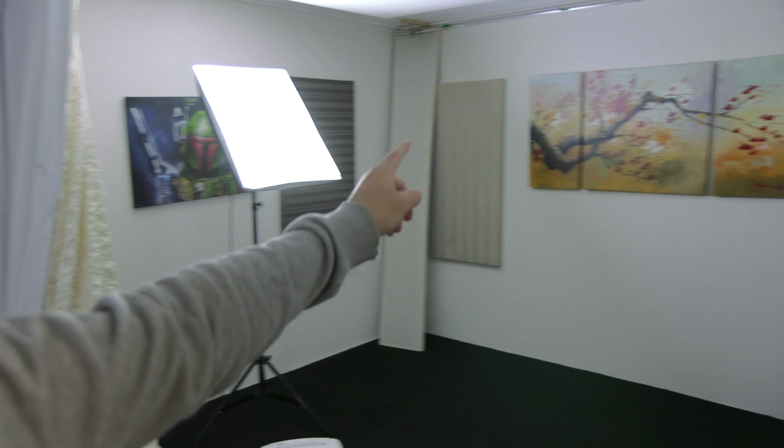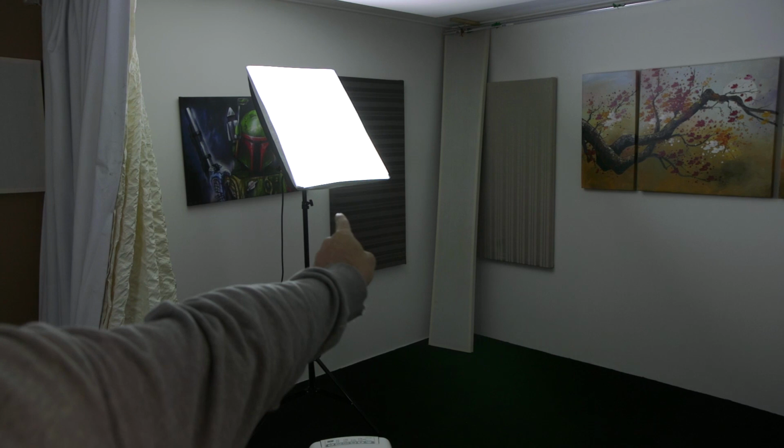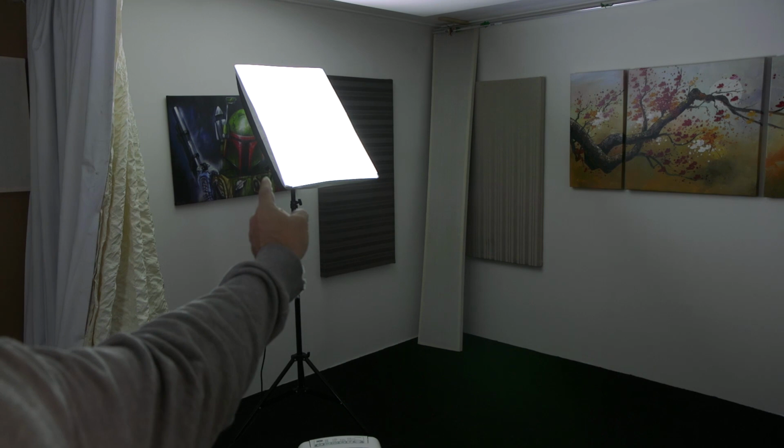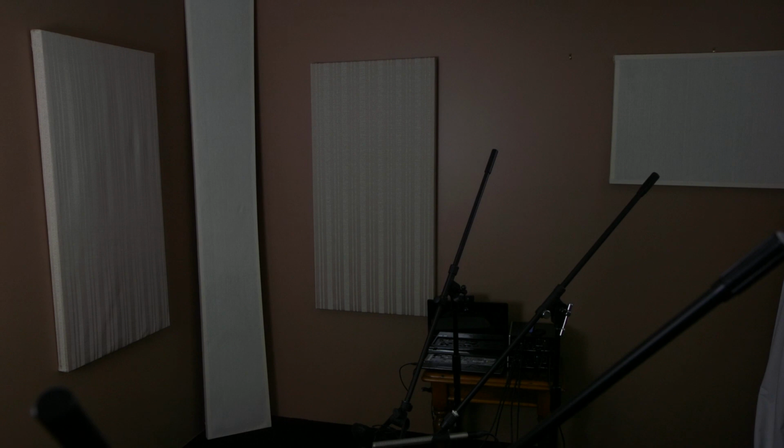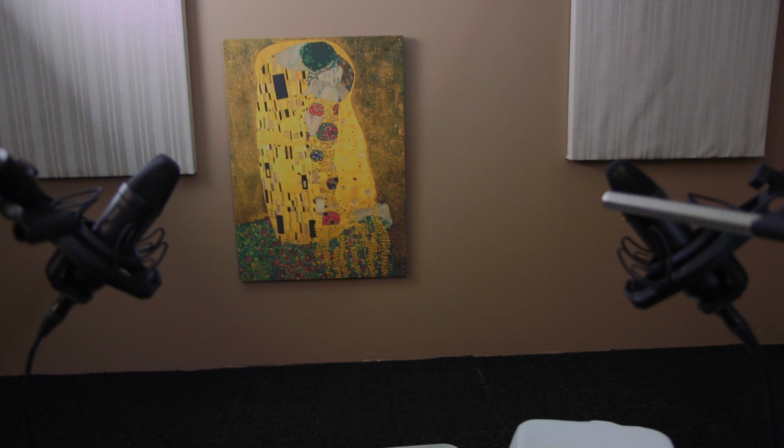So another perspective from the room. Again, you can see sort of my relaxation area, my other background, that's one of my lights, my Boba Fett painting. And here, let's see if I can get a better perspective on recording. Here we have a little perspective on what you might see in the video. So for example, that might be the view that you have. So I'll bring the camera back.